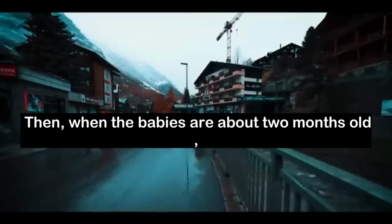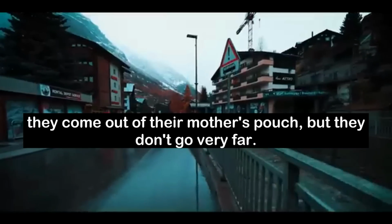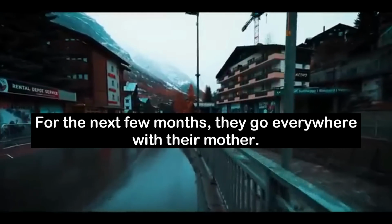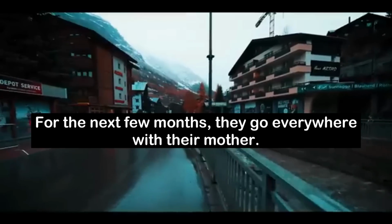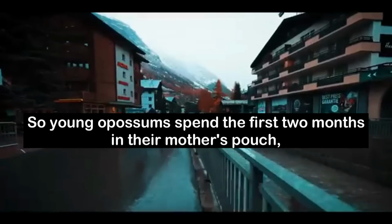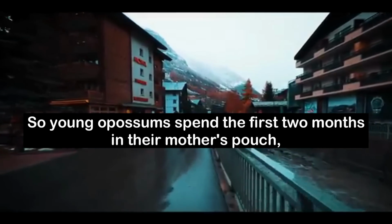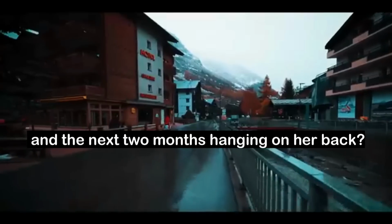Then, when the babies are about 2 months old, they come out of their mother's pouch, but they don't go very far. For the next few months, they go everywhere with their mother. They just ride along on their mother's back. So young opossums spend the first 2 months in their mother's pouch and the next 2 months hanging on her back?